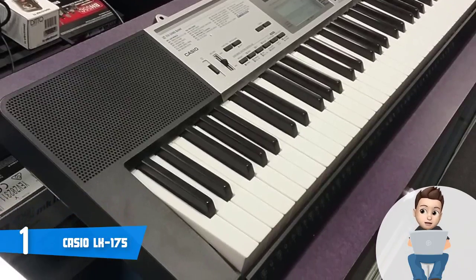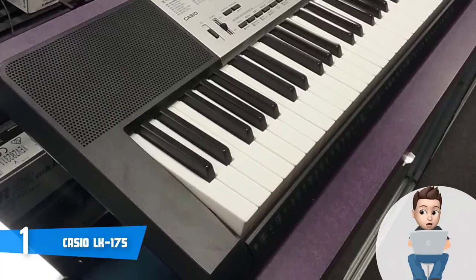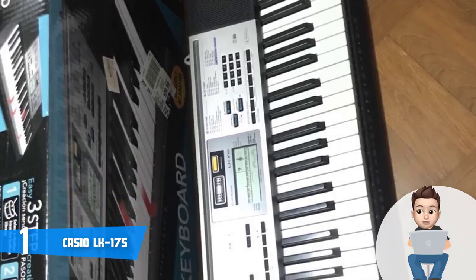In addition, its stereo speakers, as I've mentioned previously, are decent. However, when you reach loud volumes, they are prone to start vibrating, so I would suggest you use a good pair of headphones in order to have a better experience.